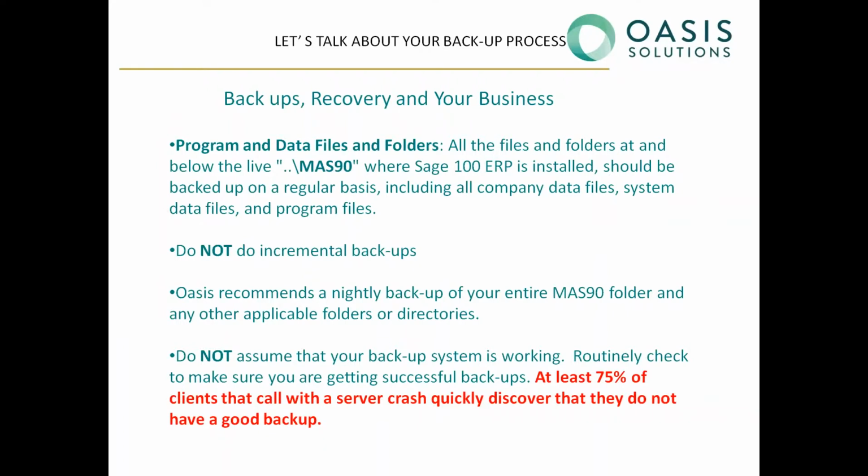one of the things that we have found is that when there is a situation where either you have a complete hardware failure, you get hit by a virus, and more specifically a crypto locker virus, where you can't access your Sage, or what you can access, you get error messages, and it's the ransomware, so they want you to pay them in order to unlock your files, we have found that at least 75% of the clients that we have dealt with that have encountered this unfortunate situation did not have a good backup. They thought they had a good backup, but they did not.